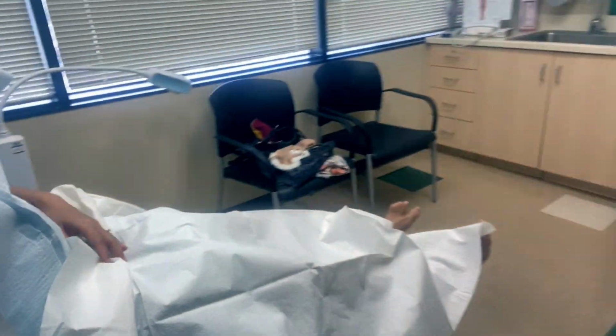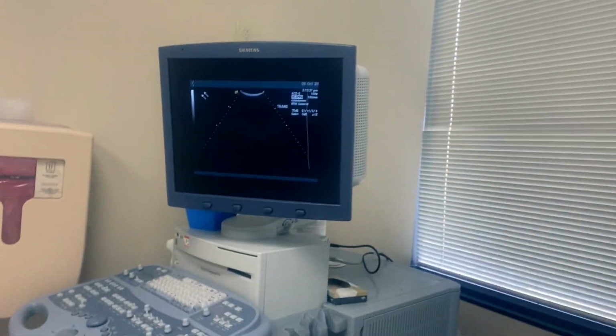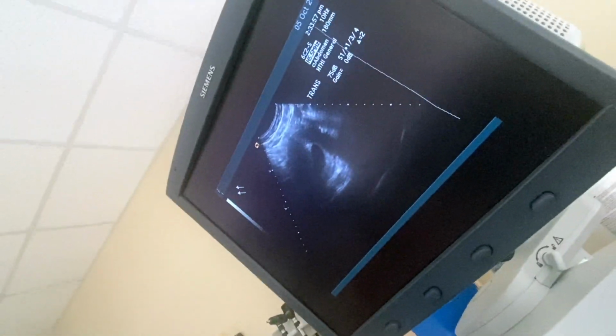I'm just gonna prop this camera up somewhere so I can't get in, sadly, because of COVID. So he has to stay out and wait. I don't know if I put this on right. Is that it? That is it.